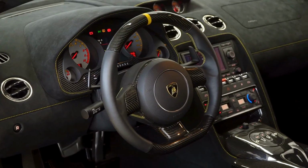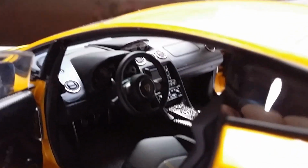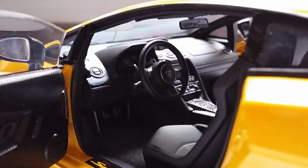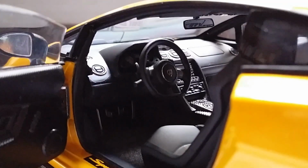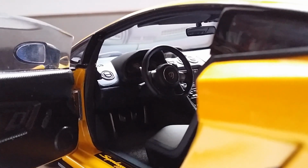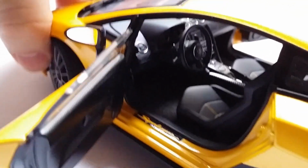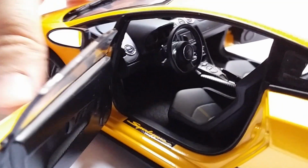So as we move on to the driver's side, you can see that, again, the details are pretty spectacular on this vehicle. Center console looks amazing as ever. But now if we take a closer look at the steering wheel, you can see that we have a Lamborghini badge in the center, and surrounding it, we have a chrome trim, which is pretty cool. And the front wheels, of course, they steer, and the steering wheel also moves along with them, which is good.